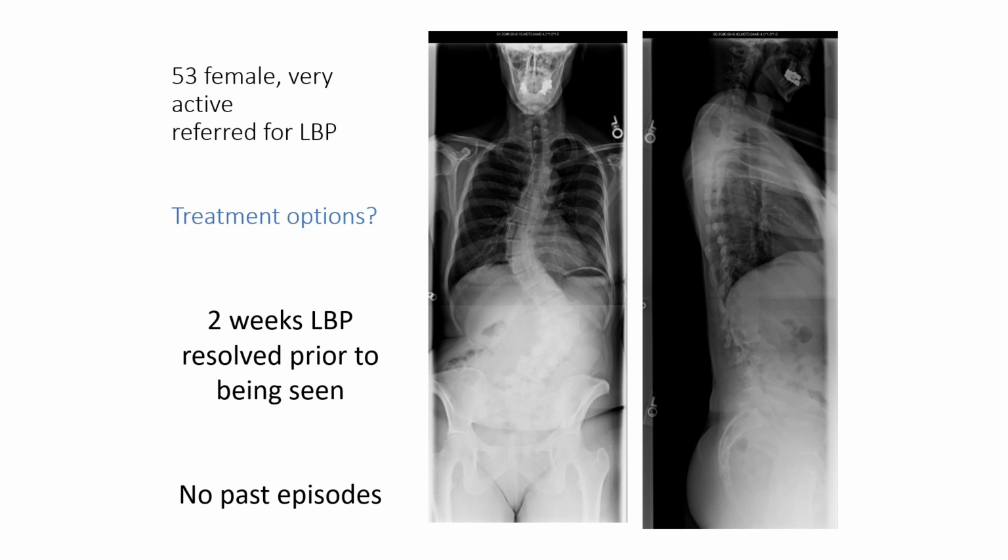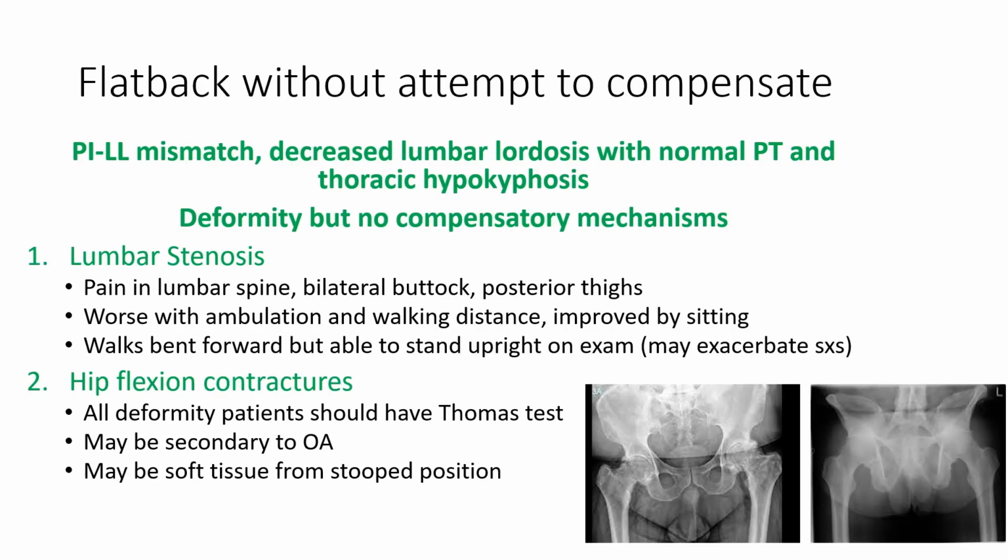So all deformity doesn't need to be corrected, and even patients symptomatic don't always need their deformity corrected. There are a couple situations that it's really important to be aware of, because people get deformity surgery for these two problems, and it's not a deformity. So if you have the pelvic incidence lumbar lordosis mismatched, and you have a decreased lordosis, but the pelvic tilt is normal, and there's no thoracic hypokyphosis. In other words, this patient's not trying to compensate. So there's one thing, is the deformity, and there's the compensation.